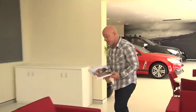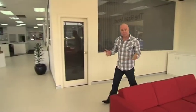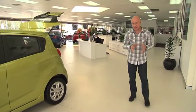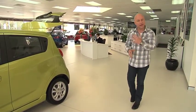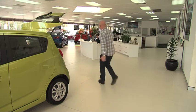Well, this humble company has grown. Now they represent Volkswagen, Mitsubishi, Hyundai, Great Wall, and of course their original franchise, Holden. But that's not the success story. The success story is they started with 5 people and now employ more than 230. That's the mark of success.